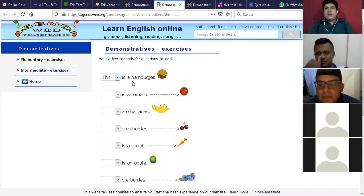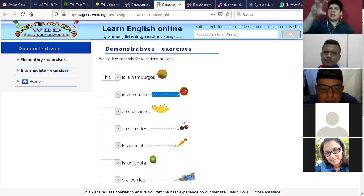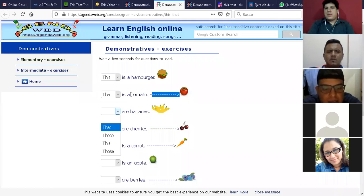Tomato. We're going to use this for distance. Vamos a ocupar esto para distancia. Si está acá, tenemos que analizar. ¿Está cerca o lejos? Eso estaría lejos. Right? That. Y vamos a analizar si están cerca, lejos, si es singular o plural. That is a tomato. These are bananas. This is banana. These are bananas.